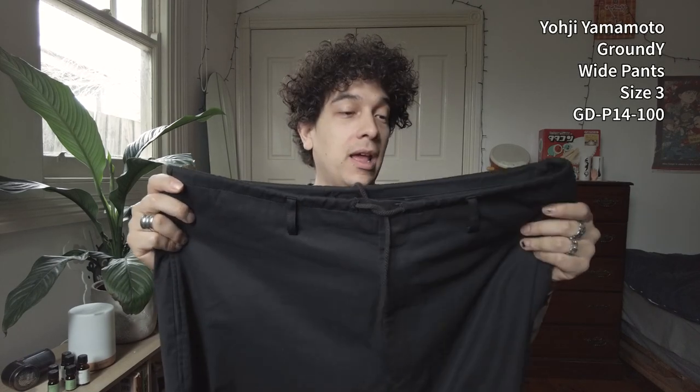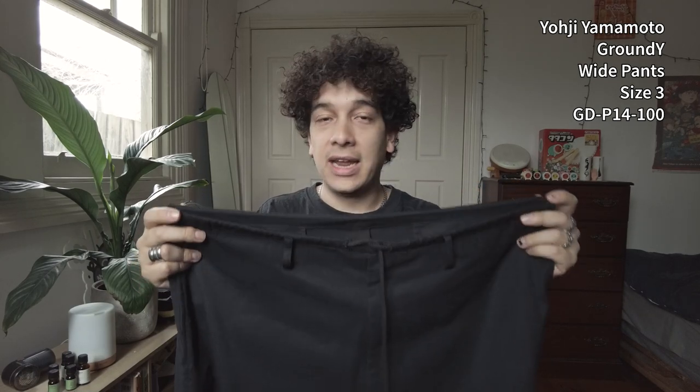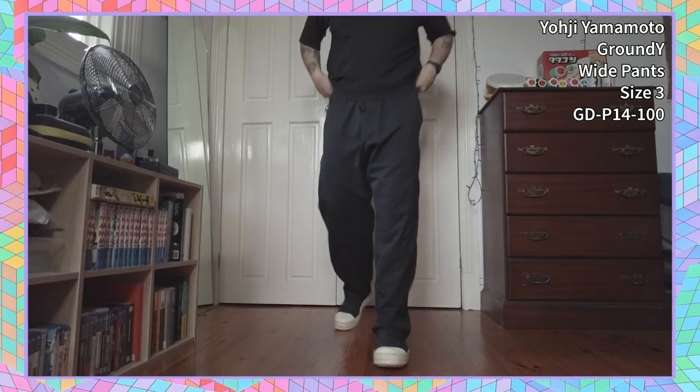Okay, now moving on to bottoms. We have this pair of Yohji Yamamoto GroundY. I'm just gonna call them wide pants because searching up the code didn't really yield much for me, but they are indeed wide. They are so wide, I have to tighten that draw cord so much to keep them on, or really, really tighten a belt to the point where the pants kind of scrunch up a little bit.